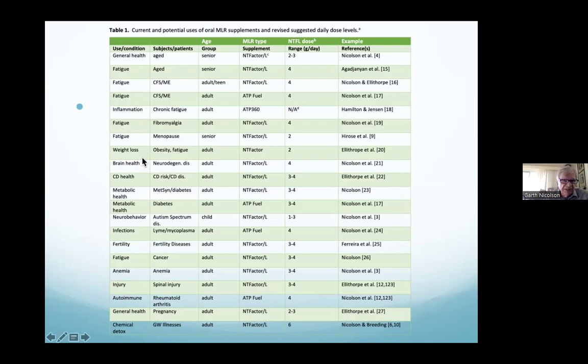We've looked at inflammation. We've used this actually in weight loss and obesity because of the very important effects that membrane lipid replacement has on attenuating the need for high fatty and high lipid foods. So it actually cuts the craving for that in a very interesting way. We've looked at the things associated with menopausal fatigue, brain health. I'm not going to go into that. Cardiovascular health, very important. Metabolic syndrome and diabetes health, very important. And fertility, fatigue. I told a little bit about fatigue.